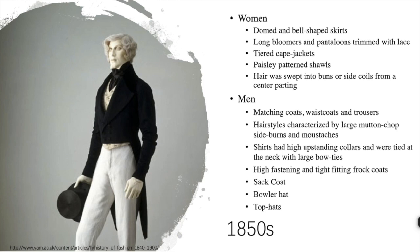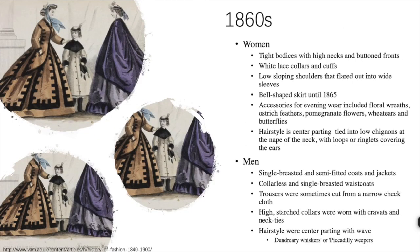The bowler hat was invented around 1850, but was generally seen as a working hat, while top hats were favored by the upper class.